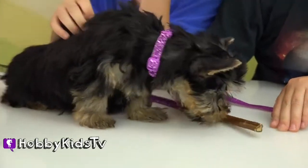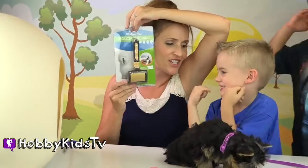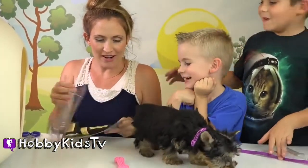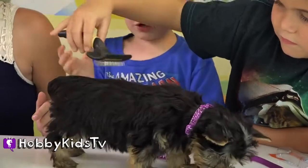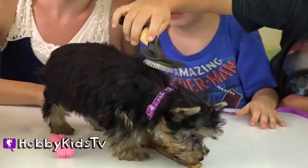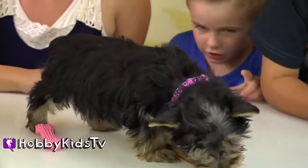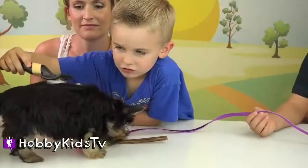Every doggy needs a brush. A brush. Oh, boy. Should we try it on her right now? Yes, of course. There you go. Oh, I want to do it. She likes that bone. That bone rawhide. That was a good choice, huh? Oh, that made her happy.